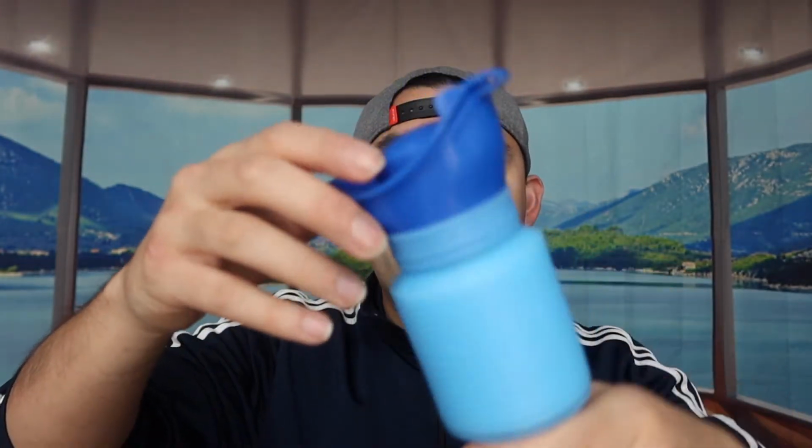Alright, so when we first open it up, this is basically what it looks like inside. I believe they give you guys a little bag to hold it, which is pretty cool. It's a little see-through bag that you can use. And right here we have the actual product itself. The material itself feels pretty good. I believe they use some kind of plastic material on here, but it's definitely really cool.